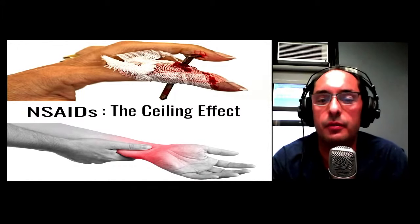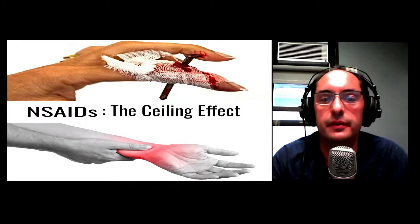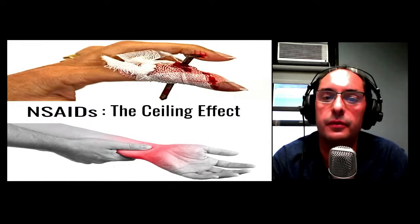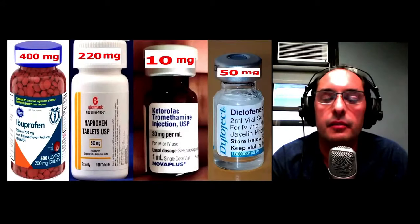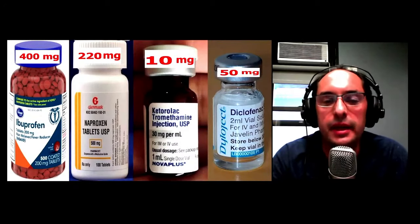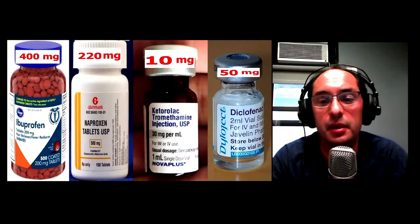Thus, contrary to what we are all being taught in all the textbooks, there's an analgesic dose of NSAID that is significantly lower than the full anti-inflammatory dose. For example, we prescribe more ibuprofen at about 600, 800, but the analgesic ceiling dose of ibuprofen is 400. Analgesic ceiling dose of naproxen, 220 per dose. Ketorolac, regardless of the route of administration, is 10 milligrams.